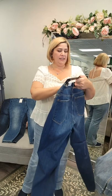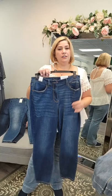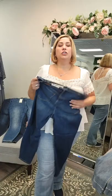These are the high waist relaxed fit jeans by Judy Blue with whiskering. These are $72, and I have these in sizes 14 through 24 available. Again, they run a size big, so there's so much stretch in these suckers. So you're gonna wanna go down a size.